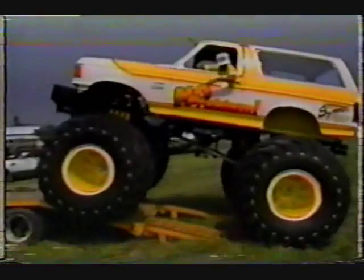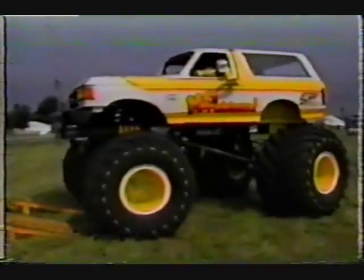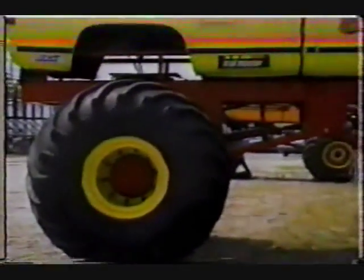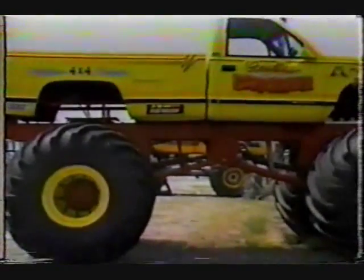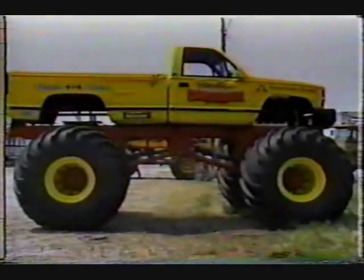Let's say you want to build yourself a monster truck. To start with, would you want a long wheelbase or a short wheelbase? Now, John Moore with No Problem likes a short wheelbase, mainly for turning courses. On the other hand, Gary Porter with Carolina Crusher extended his wheelbase a little bit farther than a long wheelbase truck. Now, he thinks this helps him have a little bit more control going over the cars.